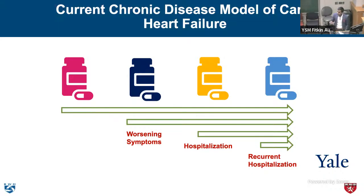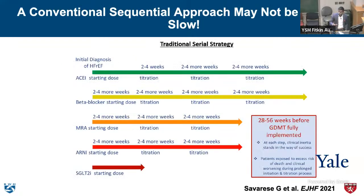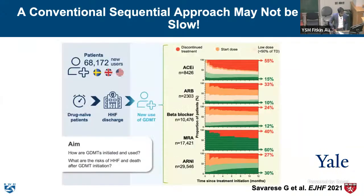However, there are many issues and complexities with this traditional or conventional approach of sequential addition of therapies. First and foremost, it is slow. And this is a conceptual model, for instance, in heart failure, in which if you lay out the guideline recommended windows of time, which you monitor these therapies over 2 to 4 weeks after initial initiation, if you take a sequential approach, full guideline-directed medical therapy optimization would take up to 6 months. And this certainly does play out in clinical practice as well.